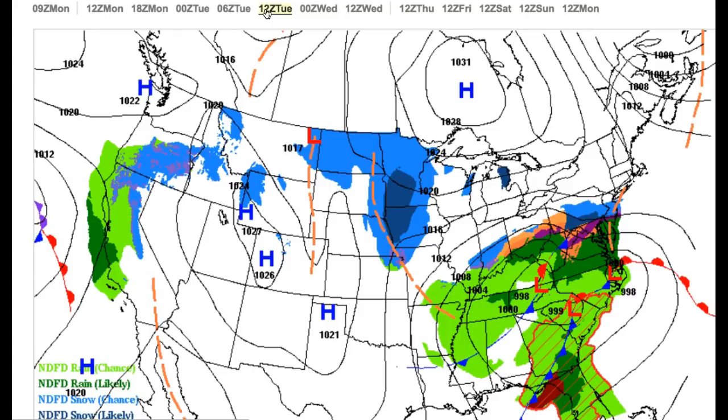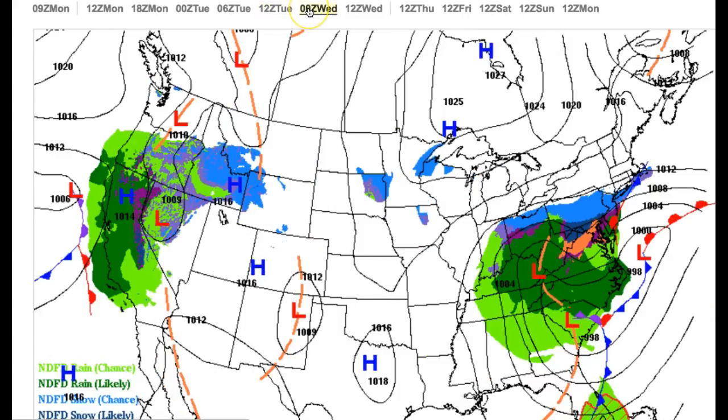Now, this first storm, again, for New York City on north, you kind of miss this. You get some passing rain, snow showers, not much in the way of accumulation. Possibly on the south side of Long Island, you could pick up an inch here and there, but that is about it. So that first storm passes to the south and swings and misses.